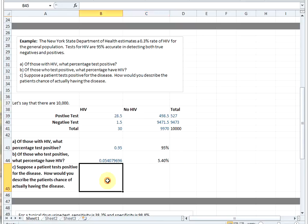So that kind of gets us to part C. It says, suppose a patient tests positive for the disease, how would we describe the patient's chance of actually having it? It's still very slim. It's only 5.4%. So I would definitely go get a second opinion before I started the course of drugs for HIV, because that's a big invasive therapy. You don't want to go through that when there's only a 5.4% chance you actually have it. Go get a second opinion, do a more invasive test, whatever it takes to actually determine, are you one of the 5% that get a positive result that have HIV, or are you one of the 95% that get a mistaken false positive?